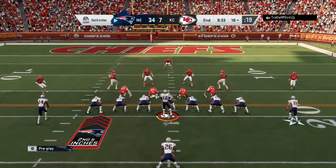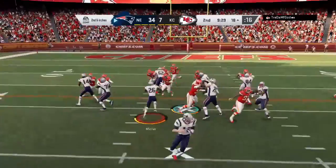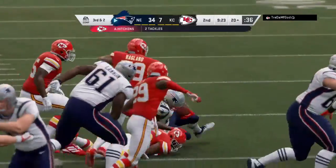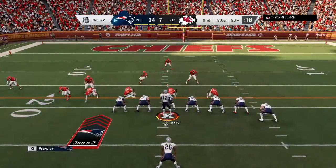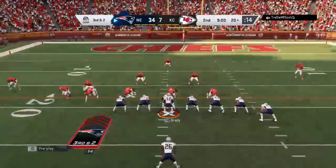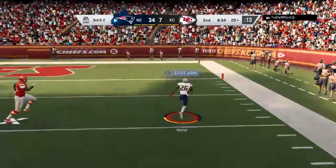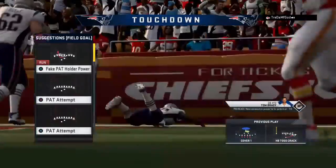It's 2nd and inches at the 18-yard line. On 2nd down, Michel. And that'll hurt the average a bit as this time they're able to get him behind the line. It's a loss of 2, now 3rd down. Cut. They'll try and run for it. Here's Michel. And he's in. Touchdown, Patriots.